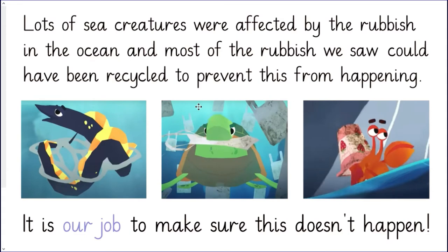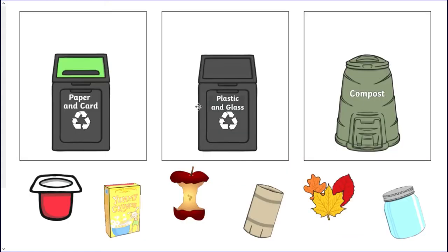Lots of sea creatures were affected by the rubbish in this video, and most of the rubbish we saw could have been recycled to prevent this from happening. It is our job to make sure this doesn't happen by recycling our rubbish properly. Let's have a go at sorting some pieces of rubbish into the correct bins.